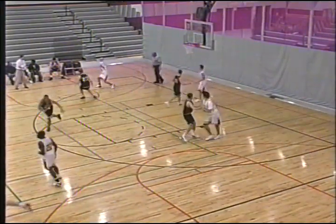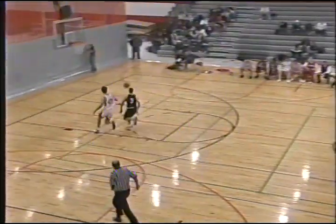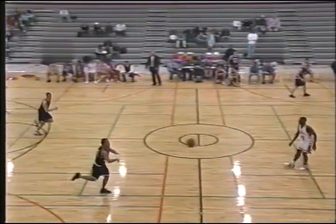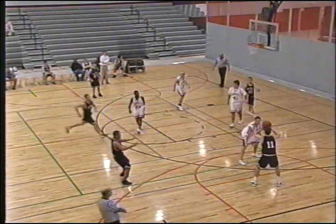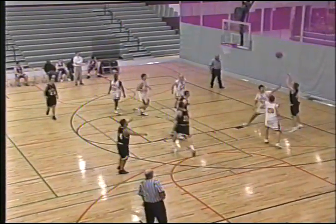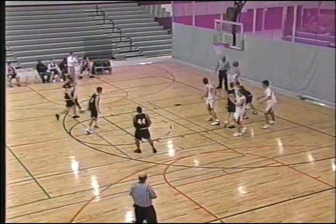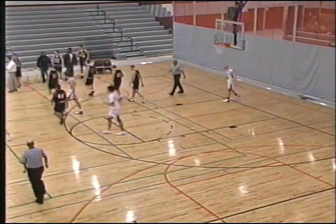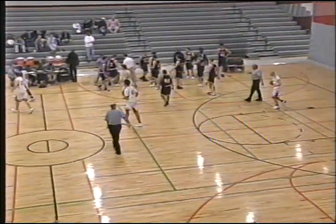Wellesley still showing a lot of effort here. That might have been an ill-advised pass there. He's hustling down the court. He's going to get back in it, though. Two quick hoops by Wellesley. They've cut it back to a single-digit lead with just over a minute to go.